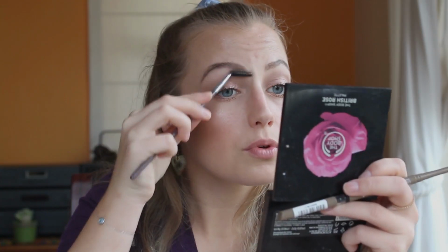It works really well. I'm using the shade Blonde, by the way. So I'm just filling in any sparse areas that I have. Looks a bit blocky now, but that's okay, we can fix it. Okay, so it looks a bit blocky there, but what I'm gonna do is brush through the brows.